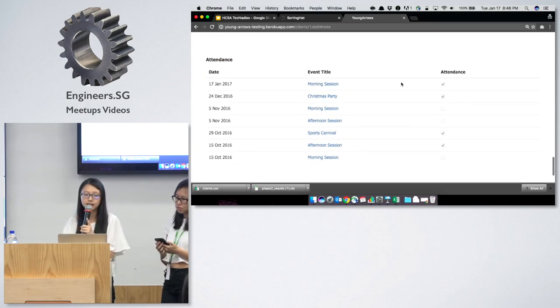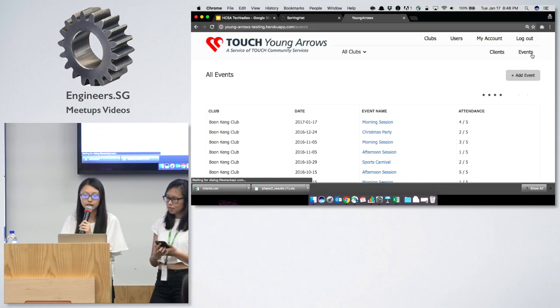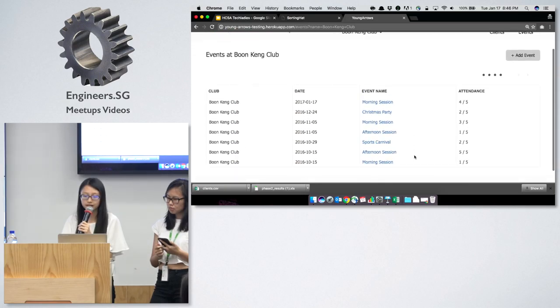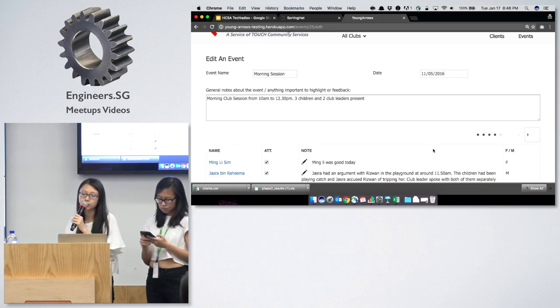The events, the attendances and the notes tie very closely together, and you can access them individually here or from the navigation bar. The navigation works similar to clients. You can filter it by club. So let's just go to Bootcamp Club. And yeah, this is an example of the event page and what it looks like.